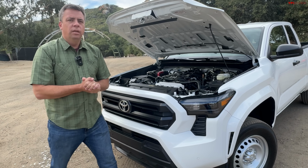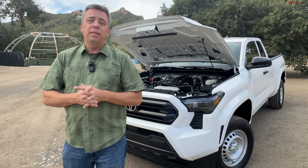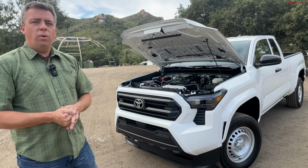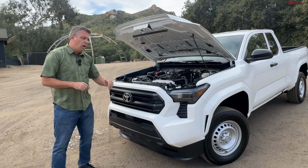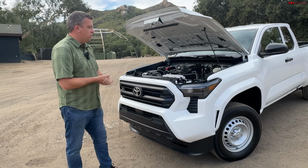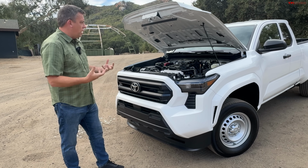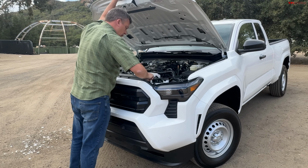Pricing starts, I'll just tell you right now, for a two-wheel drive SR at $31,500. Yes, just a little bit over $31,000, which is quite competitive if you look at the Chevy Colorado, the new Ford Ranger, Nissan, so all of those competitors. This is a very competitive price, and this is why Toyota did it this way. Let me close this up.